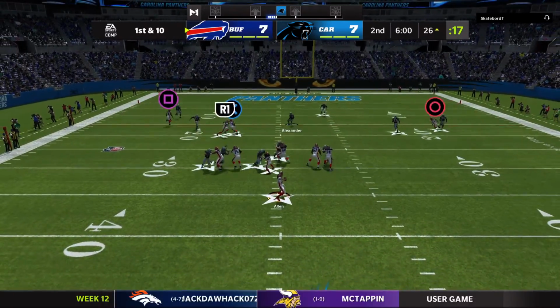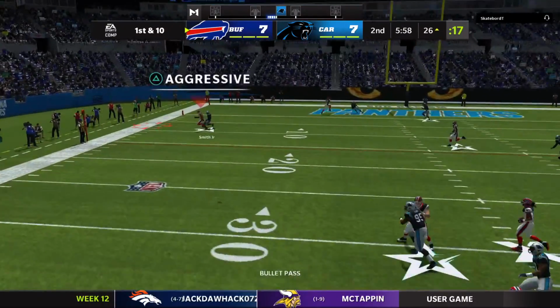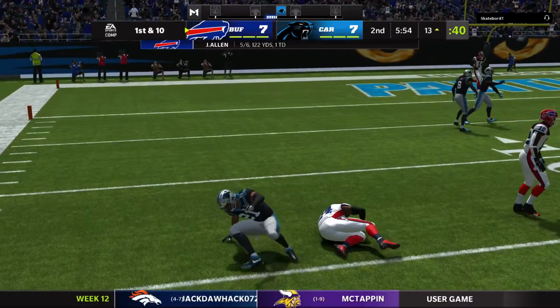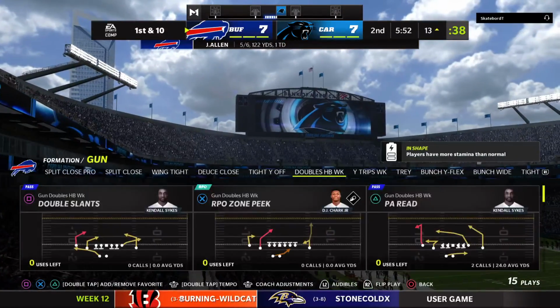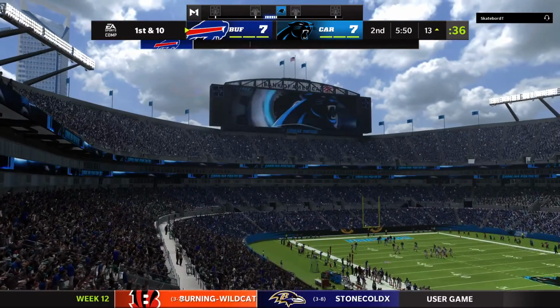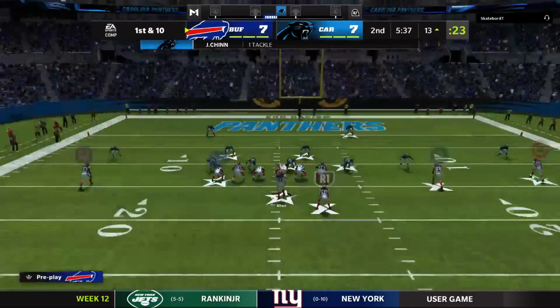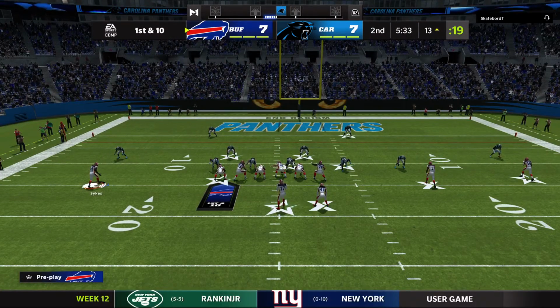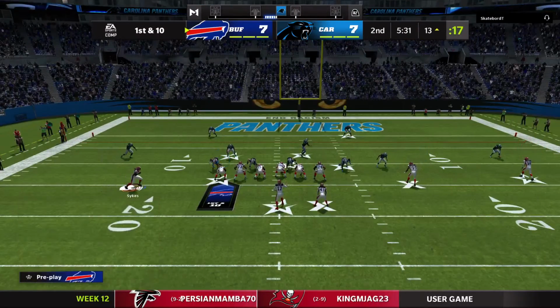Here's Allen on 1st and 10. Catch is made here by Irv Smith Jr. And down inside the 15 he goes. And this has been a nice answer to the touchdown drive against them a few minutes ago because they've come out and reestablished the tempo. A nice throw there, and they're putting together a very strong drive as a response.